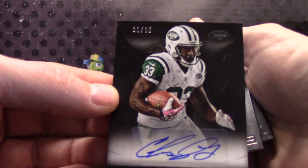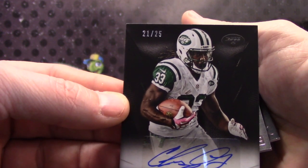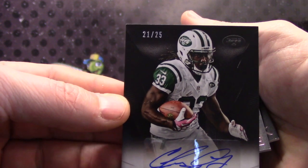Oh, there's no doubt about it. All the top picks aren't even playing, Jacob. I was just wondering how many were active from each year currently in the NFL.